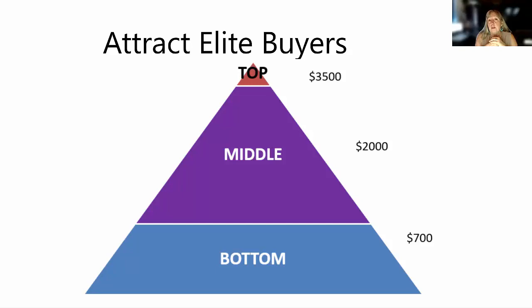And then we have the people at the top of the market. The buyers at the top of the market are the ones that we want to attract. Now, elite buyers, they see getting a puppy as a really big deal. I mean, this is going to be the dog that their kids are going to grow up with. This is going to be the dog that's going to complete their family. They see it as a very important decision, as important as if you're adopting a new child into your family. To them, it's their kid. And they don't want to get it wrong.